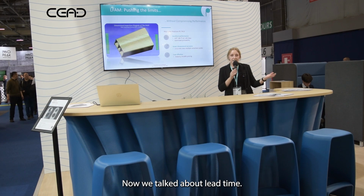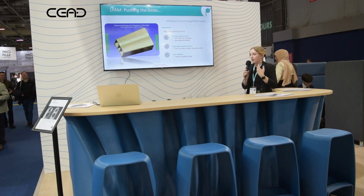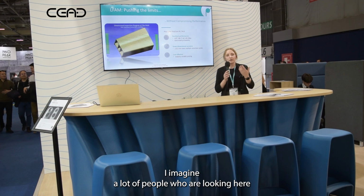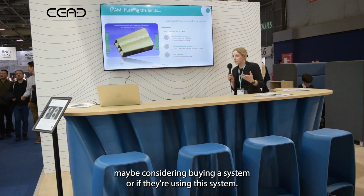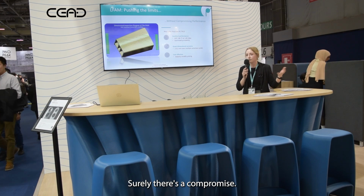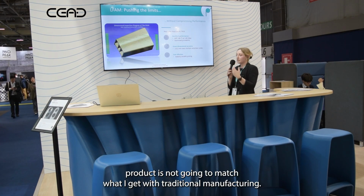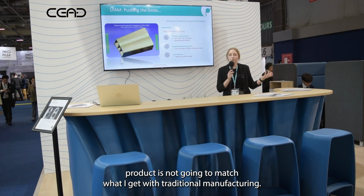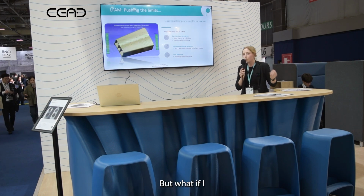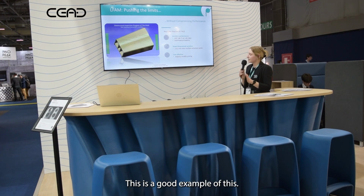Now, we talked about lead time, we've talked a bit about waste and sustainability, but I imagine a lot of people who are looking here may be considering buying a system, or if they're using the system, surely there's a compromise. Surely, at some point, the properties of a pellet product are not going to match what I get with traditional manufacturing. But what if I told you it's possible to have it all? This is a good example of this.